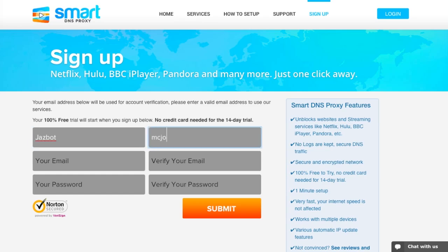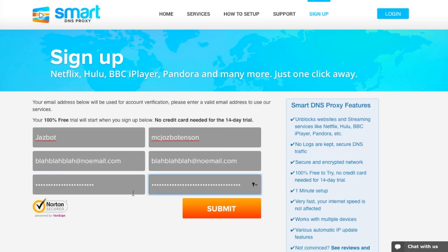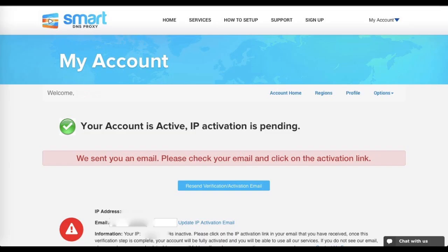No credit card details, nothing tricky here. Put in your name, put in your email, verify your email, choose a password, verify your password, hit the submit button. Done. Easy as. Once you've hit submit, they'll send you an email. Go and check your email, click the activation link, and you're done. You're in your account.